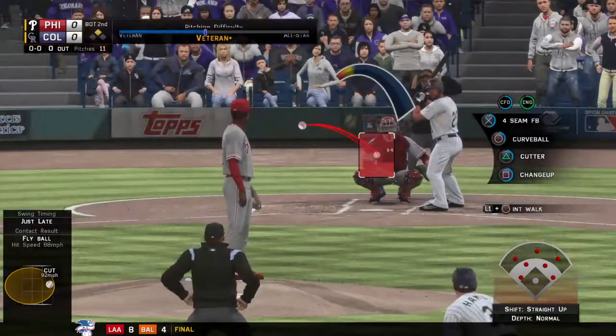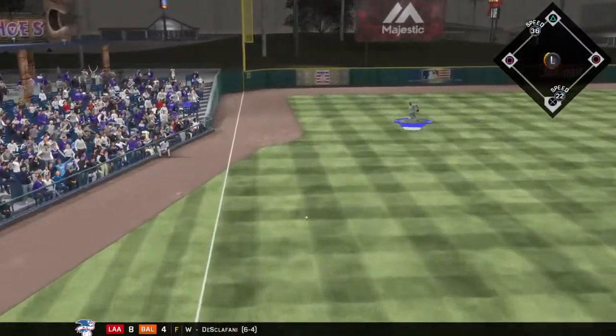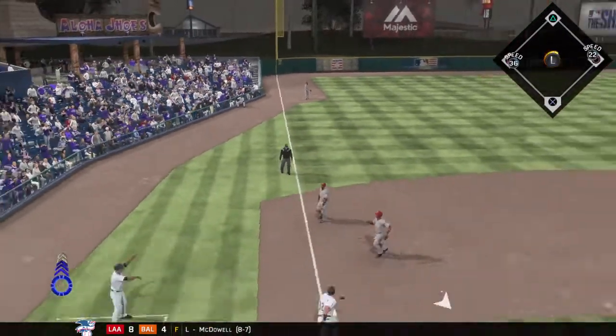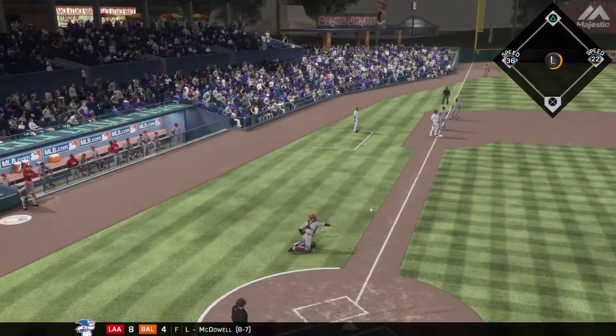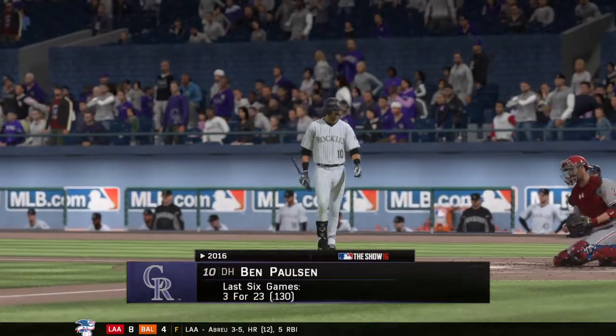Adrian Beltre will stand in, and as you take a look at the splits there, he's actually a better hitter against right-handed pitching this season. And he tries for the backhand reach at third, but he gets by the glove down the line. And they'll get it in quickly. It's 1st and 3rd now with nobody out.